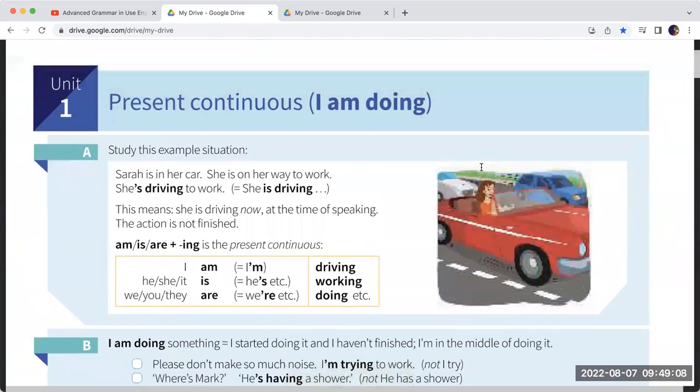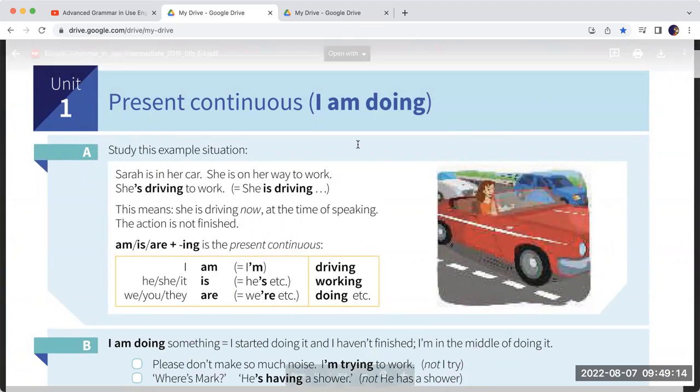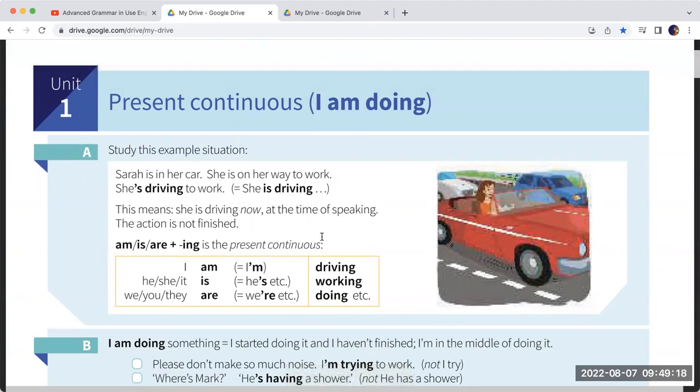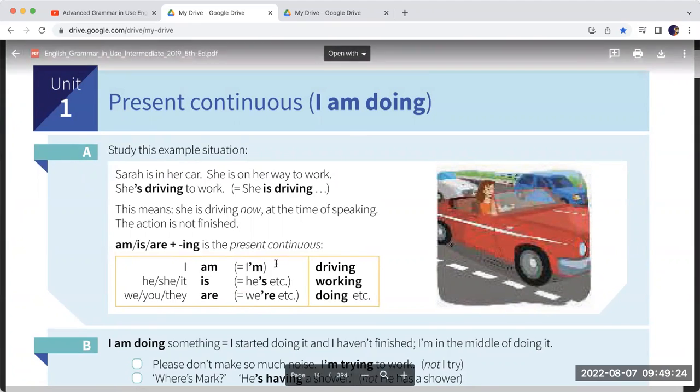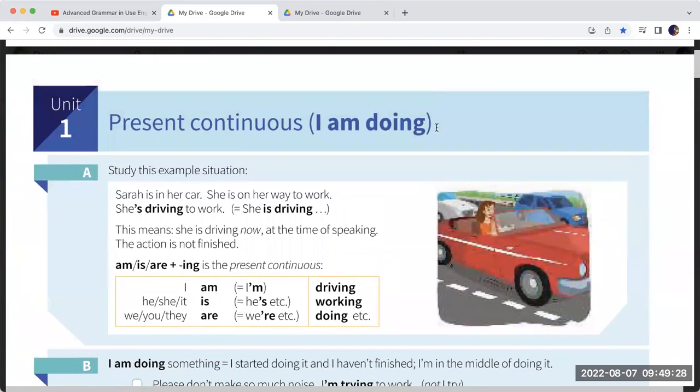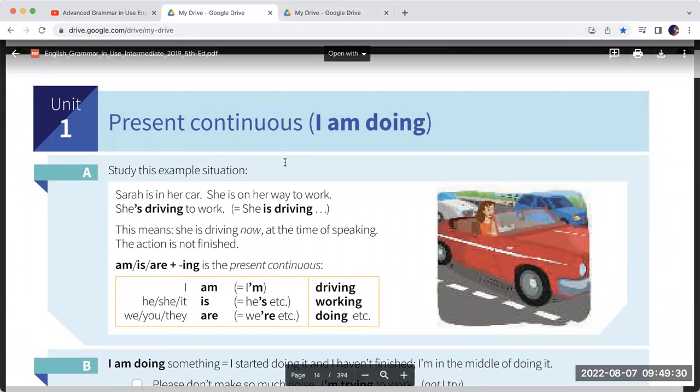But you can also improve by learning this book. You can also improve your speaking and vocabulary, and you will also get sentence structures. Especially for grammar. So now, this book is for intermediate level. So let's go to unit one, present continuous tense.